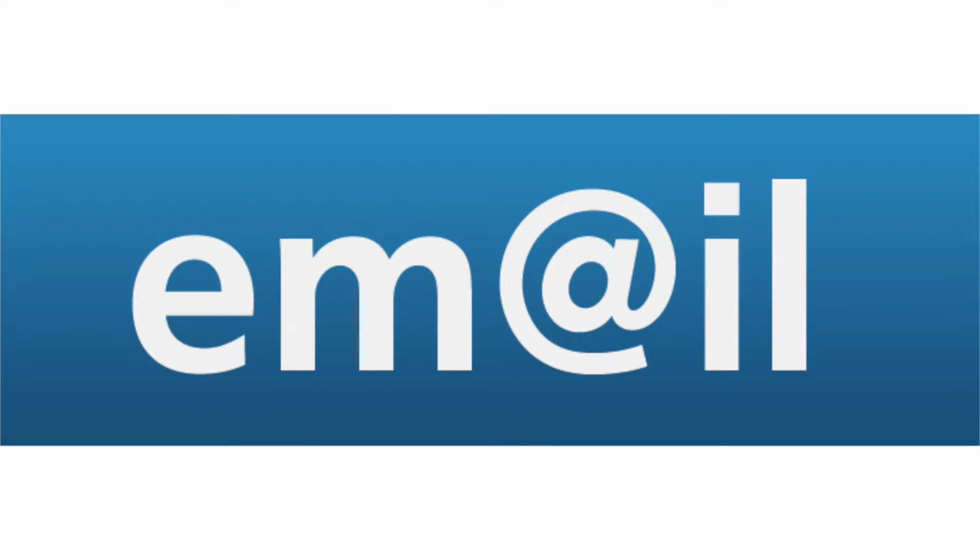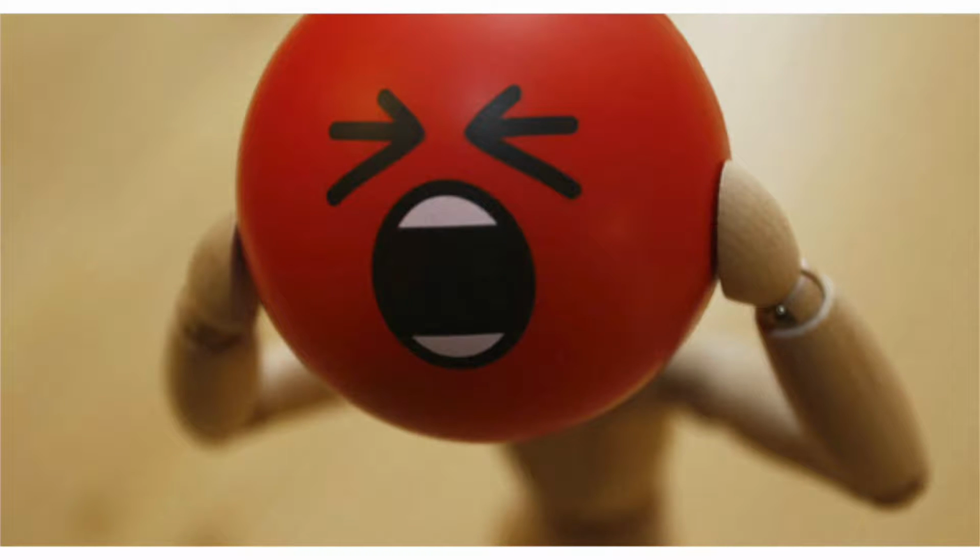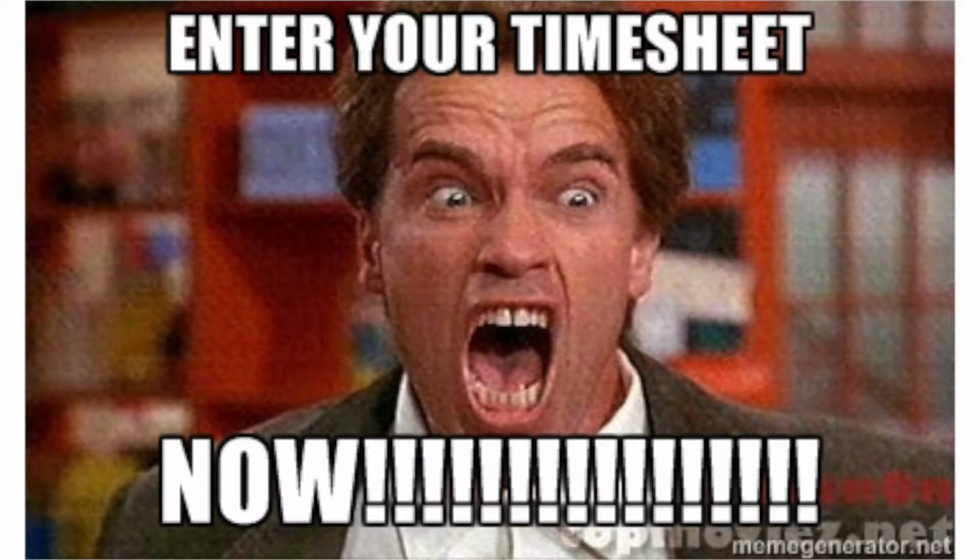Maybe something more positive. The second thing that you need to do if you want to collect accurate time data from your employees is have some automated reminder system so that they're getting an email or a phone call or a big mean person sitting on their desk staring at them on a regular basis that says, enter your timesheet now, with sort of an Arnold Schwarzenegger voice.